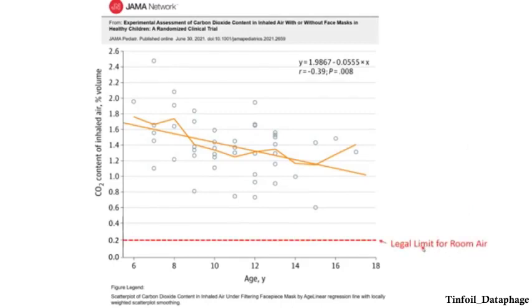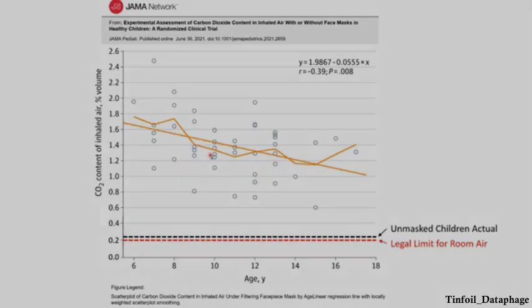Note the legal limit for room air is around 0.2% carbon dioxide content. Around your mouth it'll be a little higher with no mask because we are flowing out carbon dioxide. But remember, the unmasked children's natural level was down here in this experiment. And look at where the carbon dioxide levels are with the masks on, with the younger children being even more affected, as noted by the authors.